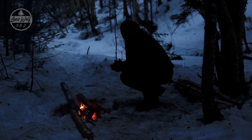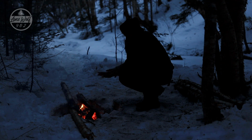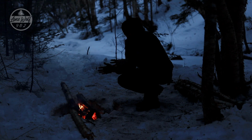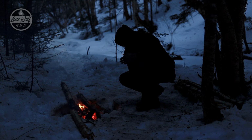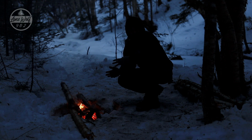All right, so the campfire is just about done for the evening, and it is quite cold out now. I've been hovering over the fire for the last 2.5 hours. My boots are fairly dry. I mean, they could be drier, but they're dry enough that I'll be comfortable going to sleep and waking up, and hopefully they won't be frozen solid in the morning.